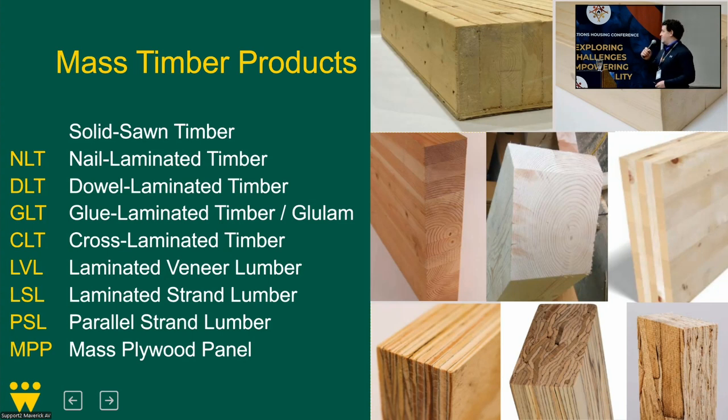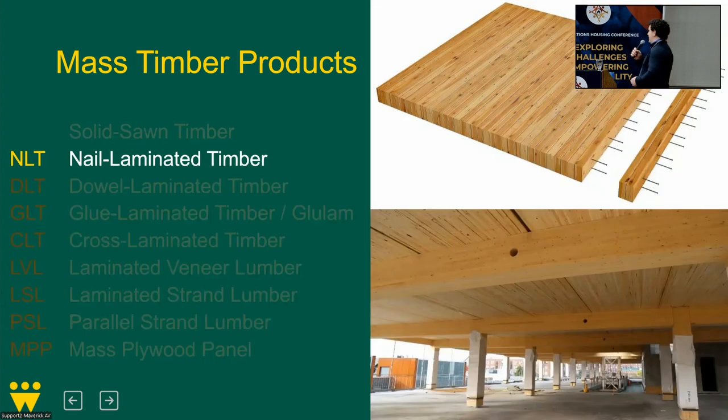So solid sawn timber, that's like your heavy timber frame products that you would see. I'm going to go through them one by one here. Nail laminated timber. There's a ton of abbreviations on these, so I'll do my best. So nail laminated timber, this is where you're putting your 2x material. If it's a 2x6, 2x8, you're putting it on its 1.5 edge, and then you're nailing these panels together.